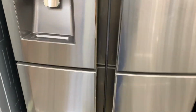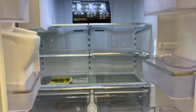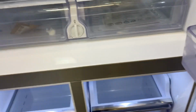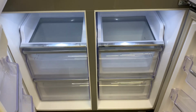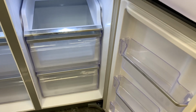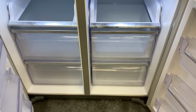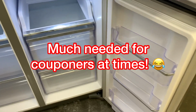is because, of course, we got the French door situation, which is always good. And then the bottom, this is what I love about the bottom, is that it allows you to be more organized in your freezer. And like I mentioned before, this side, if you need more fridge space, you can adjust the temperature to turn this into a fridge. Otherwise, it'll stay a freezer on the bottom. But I love the organization of it.